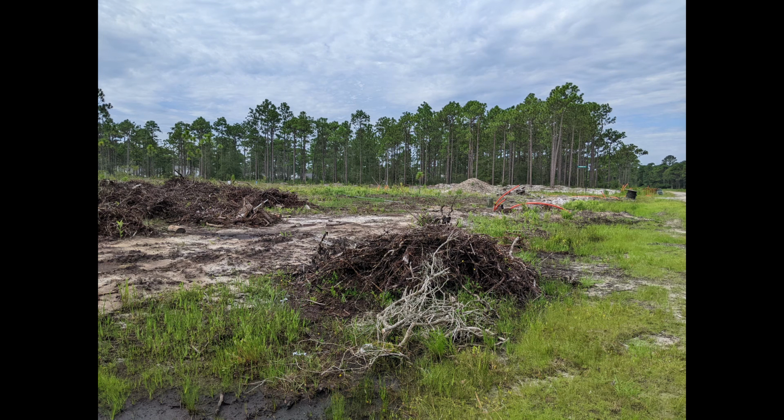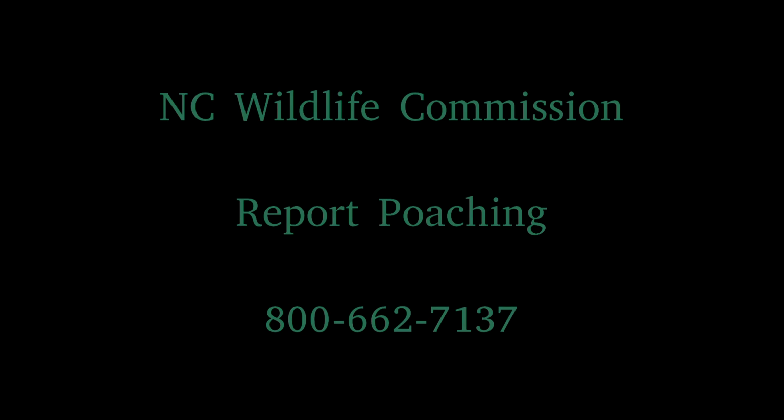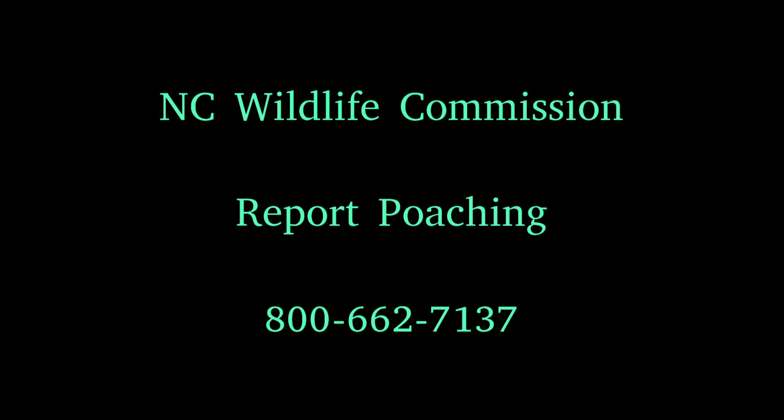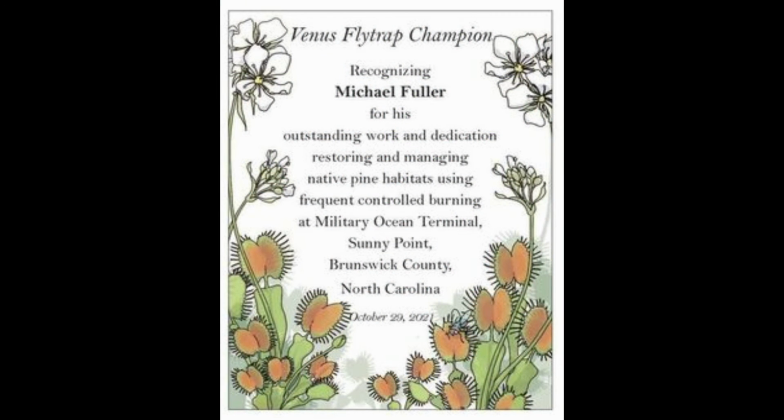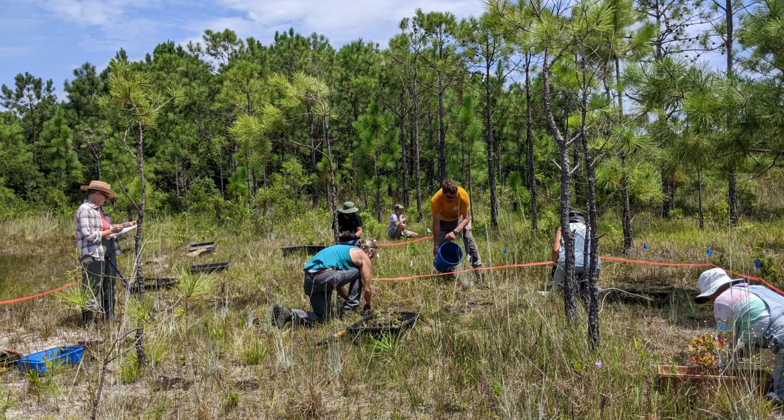So we now are really trying to work with habitat loss specifically in our outer coastal plain of the Carolinas. It's not as big a problem, but you can report poaching, and here's a telephone number that you can use. In the meantime, we're working as hard as we can to see the flytrap is protected. We have the ability to really work on our populations of flytraps to see that they persist and are not jeopardized by building right next to them or on top of them. So there's a lot that can be done, and there's a role for everyone.